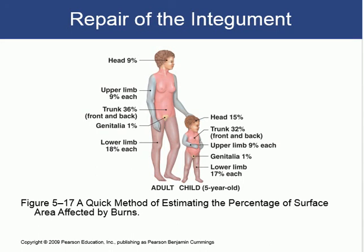The kids are a little bit different. The head of the kid is larger. It's larger relatively, in relation to the skin. It's not 9% of the body. It is 15%. How much is the difference? 6%. Where did you get the 6% from? You get 4% from the trunk and 1% from each lower limb. Can you remember it this way?